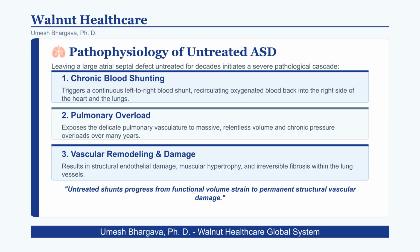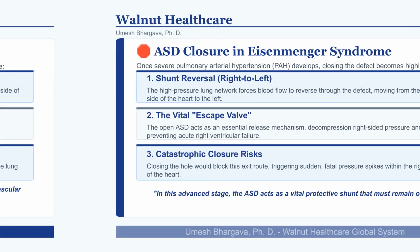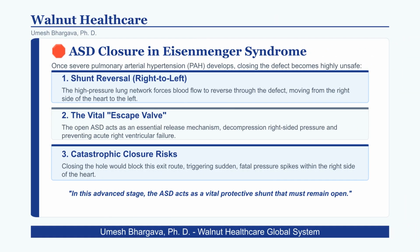The pathophysiology of an untreated large ASD involves a decades-long cascade. It begins with chronic left-to-right shunting that recirculates oxygenated blood. This leads to massive, relentless pulmonary volume and pressure overload, eventually resulting in structural vascular damage, such as fibrosis and muscular hypertrophy. Closing an ASD in the context of Eisenmenger syndrome is highly unsafe.